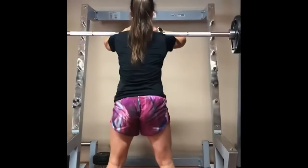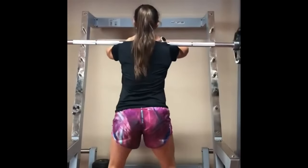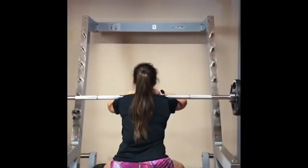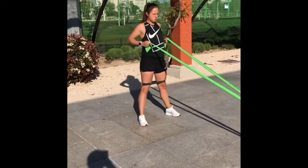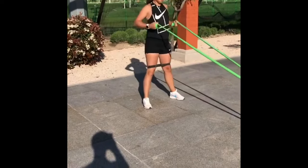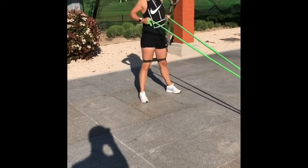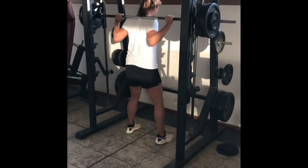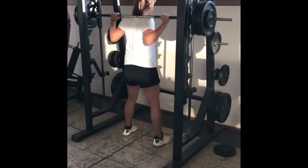Deadlifts, on the other hand, often hailed as the king of compound exercises, further amplify Kasatkina's lower body strength. Picture her lifting the barbell from the ground with precision and control, activating her hamstrings and lower back muscles. This not only contributes to the raw power in her legs, but also aids in injury prevention by strengthening the muscles surrounding her knees and hips.